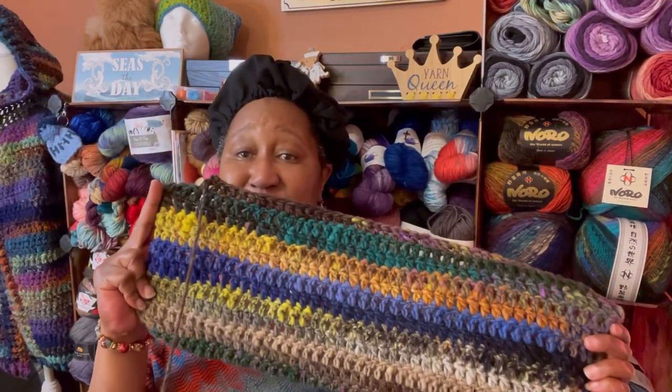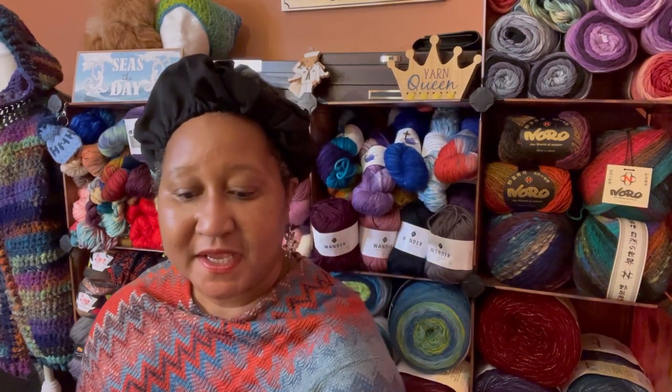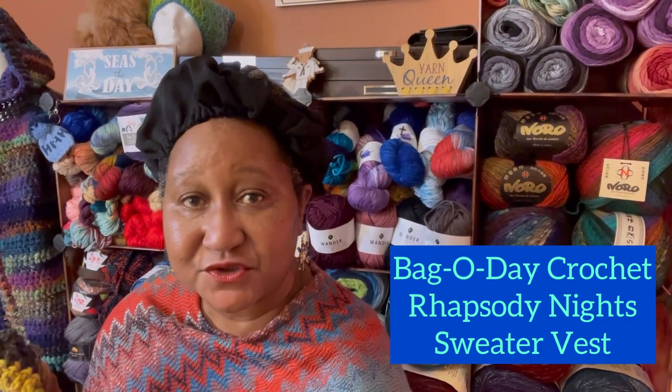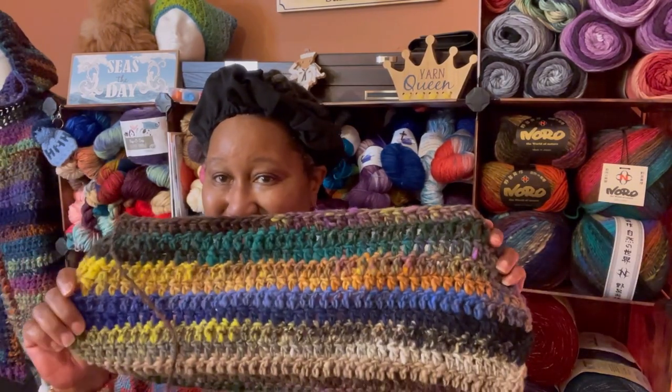I had to buy some more. I had to. And plus, I'm working on a project right now. And I'm going to turn my camera. You guys see that? That is right there on my mannequin. A Bag O' Day crochet vest, sweater vest. That she did. So I have a special request to do another one. So that's where this comes in.